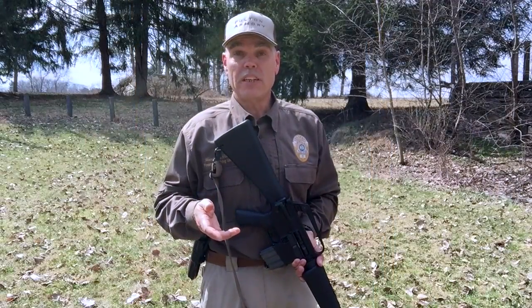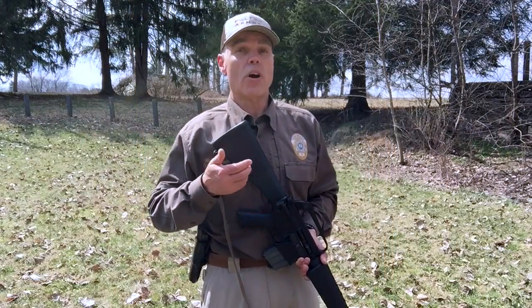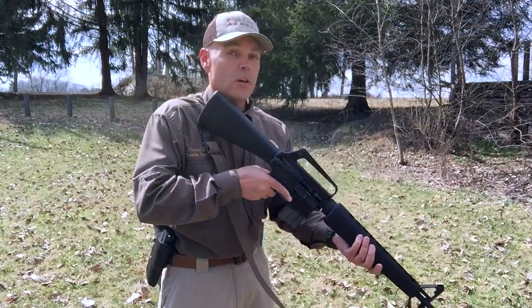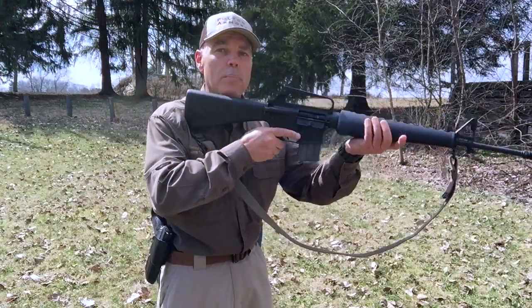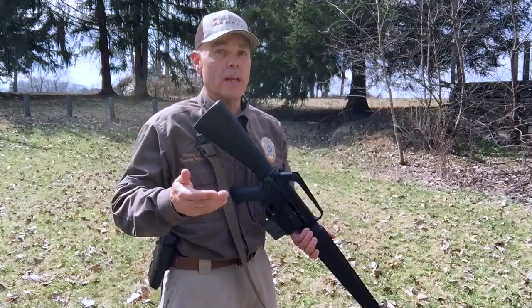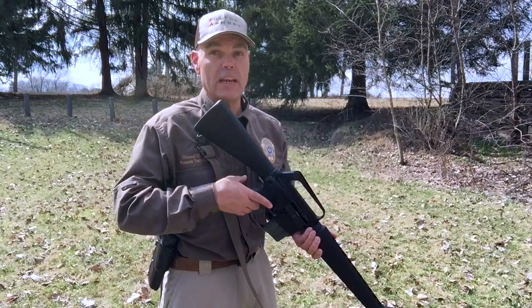And I'm now set up for stage 6. This stage of the course is all fired from a distance of 7 yards, and it's all fired from the standing position. On the signal to fire, I have 3 seconds to come up and put 2 shots on target. This stage is repeated 3 more times, so when I get done, I will have fired a total of 8 rounds.